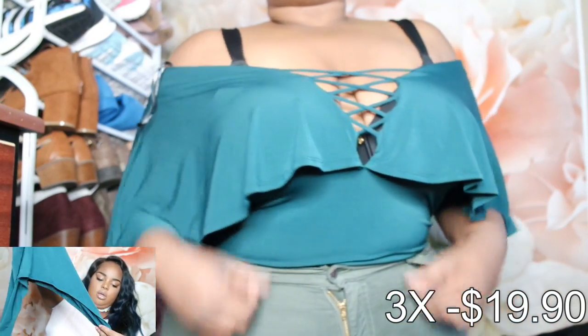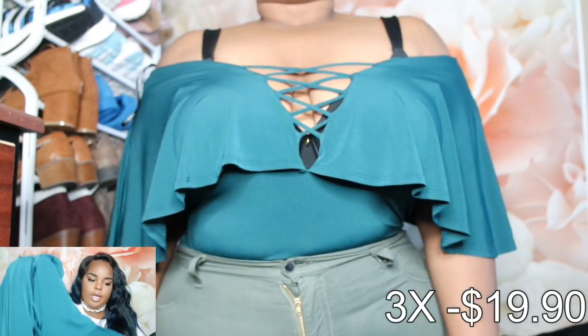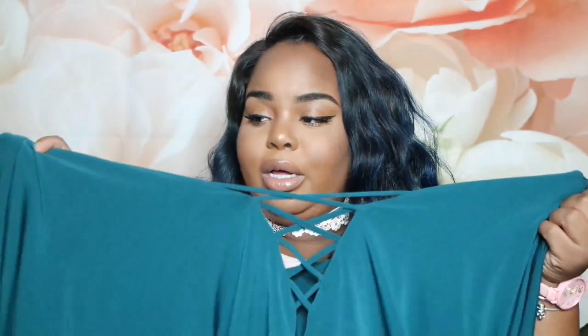It doesn't have a thong, but you don't see the lines, I guess, if you guys understand what I'm saying. And again, I got it in this green color. I don't know what's up with me in green lately. I feel myself getting stuffed up.